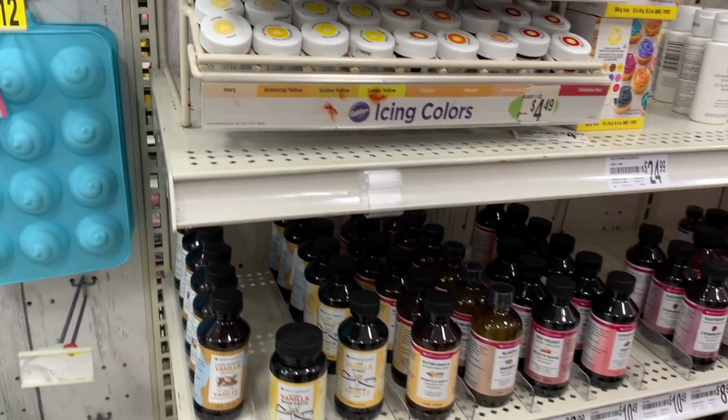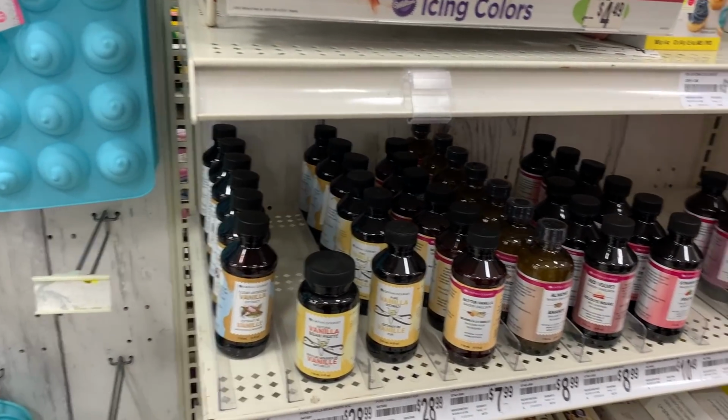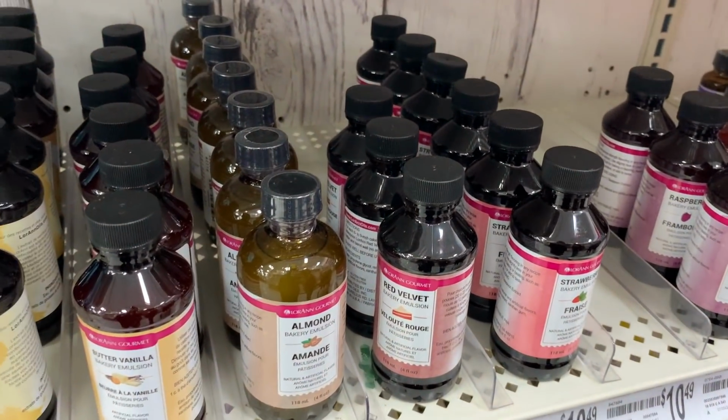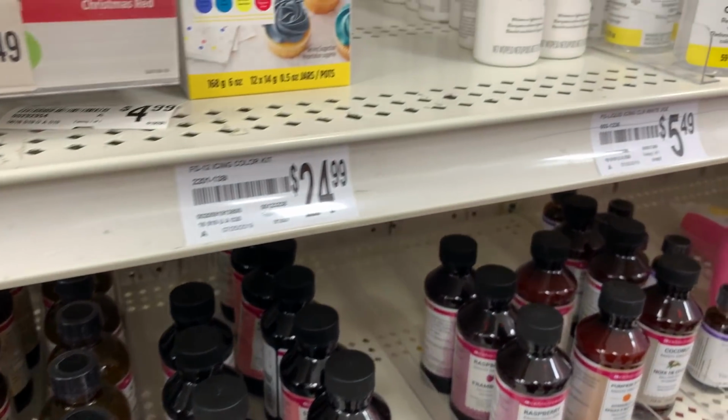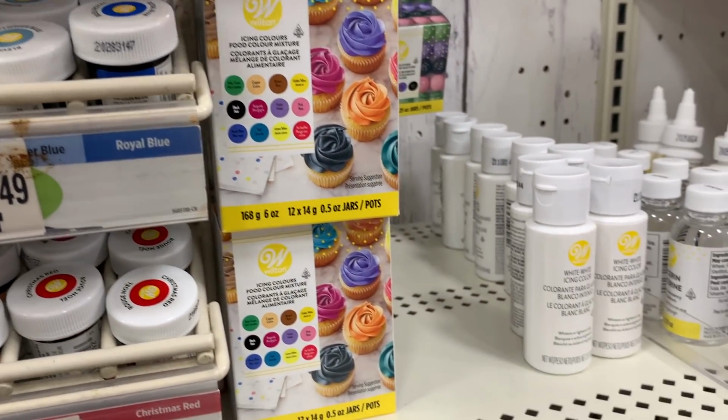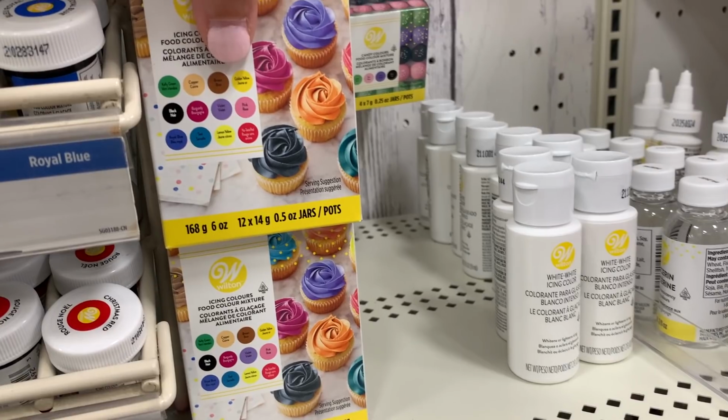Okay, decision time. Ooh, look at everything. Not for dyeing, but yummy. Make your stuff taste good. It almost makes me want to bake. I would love to bake if I didn't have to clean up.